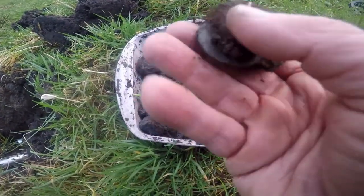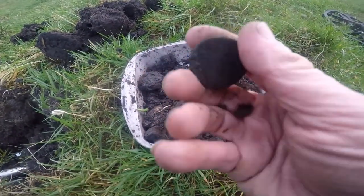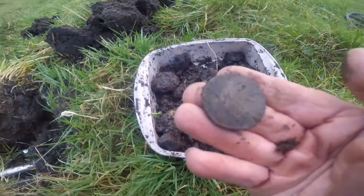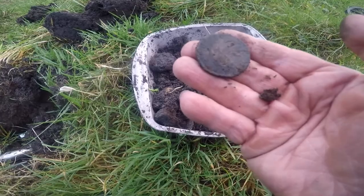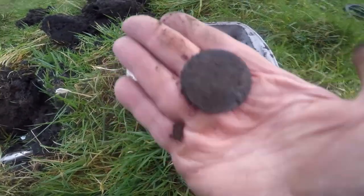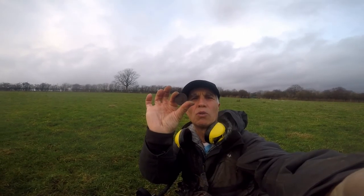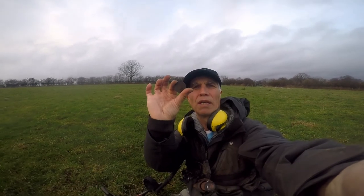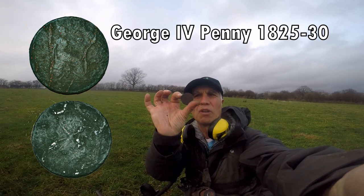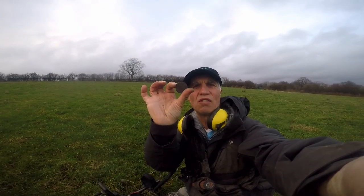What's going to come out? Oh, there you go. Look at that. Is it a cartwheel? It's just a large George III penny, I think. Huge. Really big. Come out of that hole. Massive. Find out, but it could be a cartwheel penny. Can't see rim on it, but it's massive. How's that in your pocket? That's change. Huge. So it's 17th, 18th century.